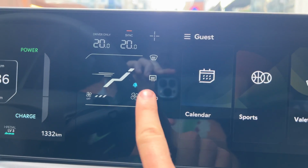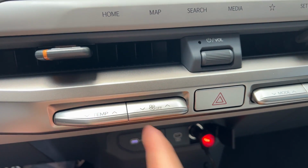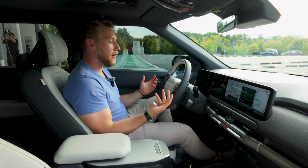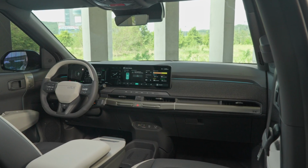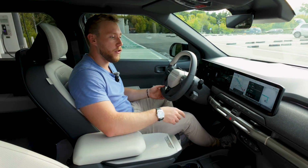Your climate controls are also on this 5-inch screen, but you can also use these fan controls and temperature controls down here. And you also have your media controls just below the screen there. So it's a pretty functionally laid out car, very intuitive. And if you've been in pretty much any Kia product for the last few years, you'll easily feel at home in this car.